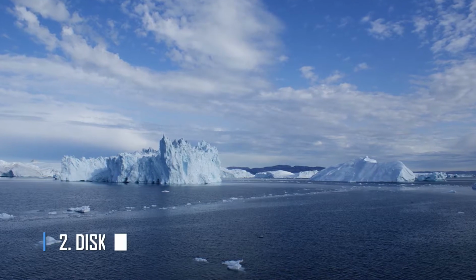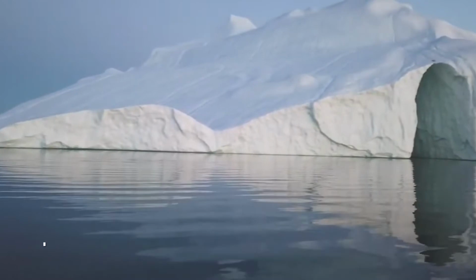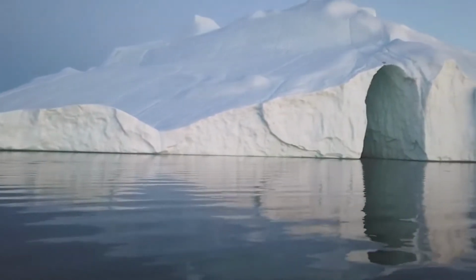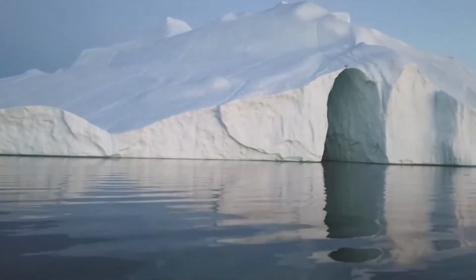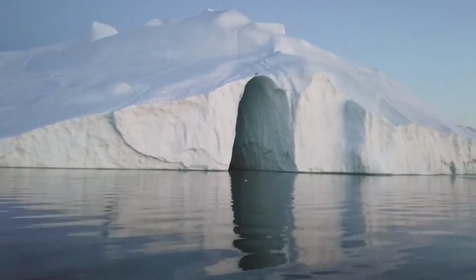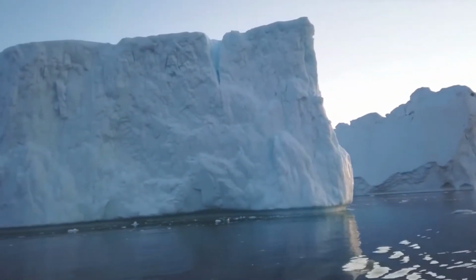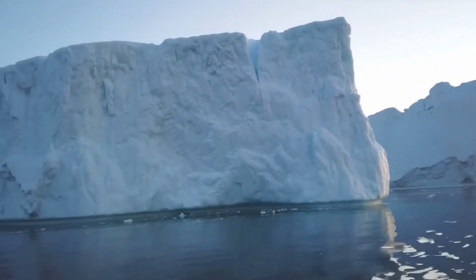Number 2. Disko Bay. Occupying the western coast of Greenland, this bay has historical significance, as it was at this place Eric the Red, a Norse explorer, first started a settlement in 985 AD. The Inuits, however, are said to have encountered Disko Bay even earlier than 2400 BC.